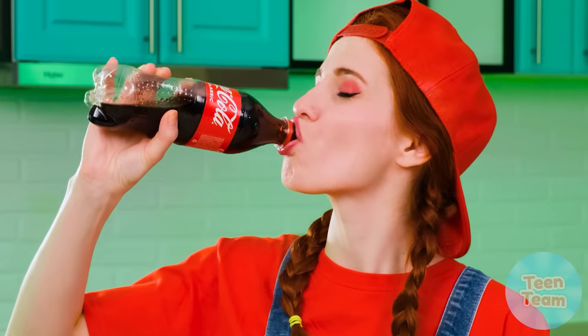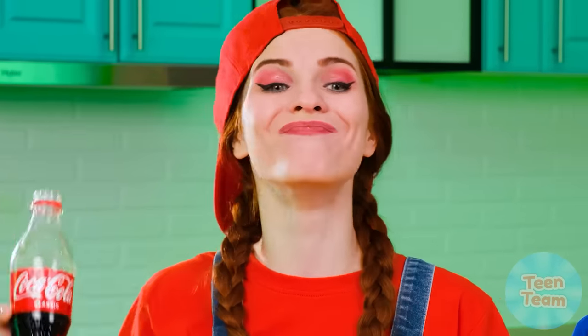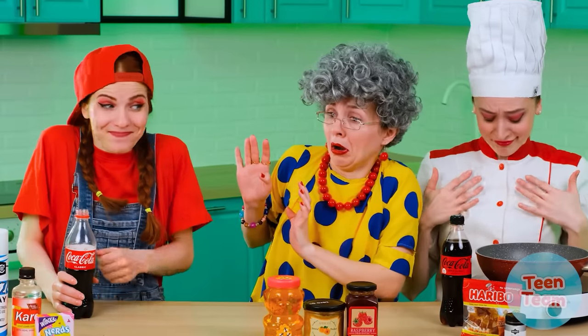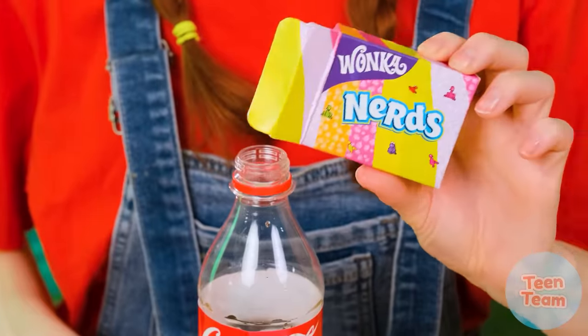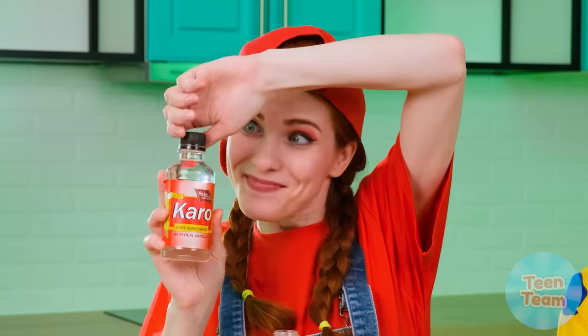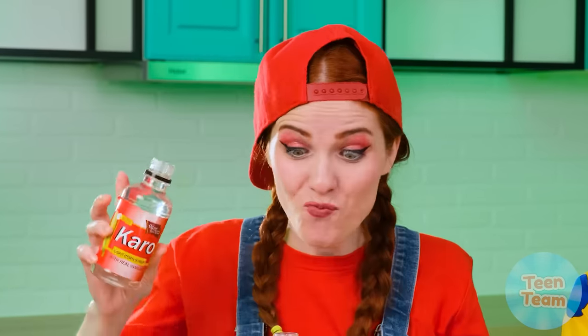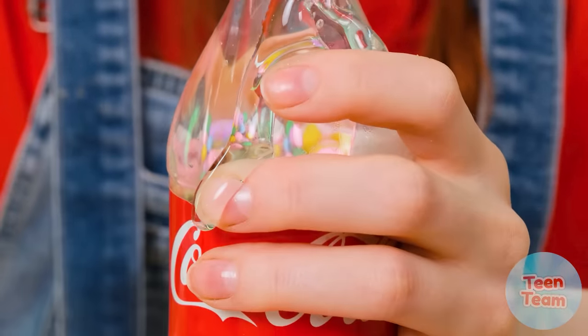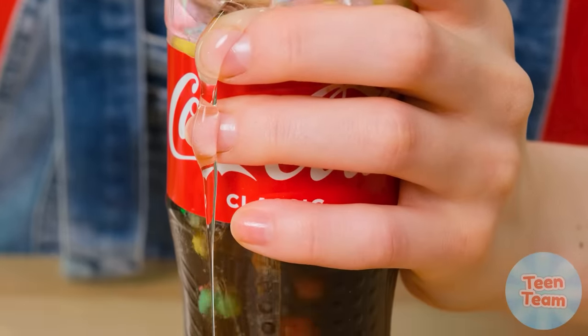Thanks, Grandma. First of all, I need to free up the Coke bottle a little. I'll do it in the most pleasant way. And now, the signature burp. Oh, wow! And you were saying something about manners! Okay. You need to add a little candy to the cola. It'll be tastier and more beautiful with it. Next, I'll pour corn syrup into the same bottle. It is thanks to it that my cola will soon turn into jelly. It remains only to shake it thoroughly.